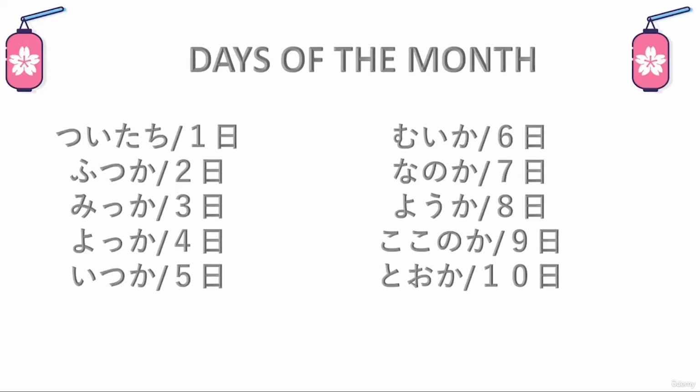Now let's learn days of the month from the first day to the 10th day. So we do not say ichi nichi, ni nichi, san nichi, because that wouldn't make sense. Days of the month in Japanese have specific names for them from the first day to the 10th day, okay? So let's start off with the first day.